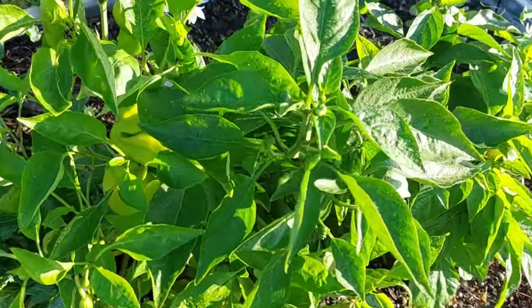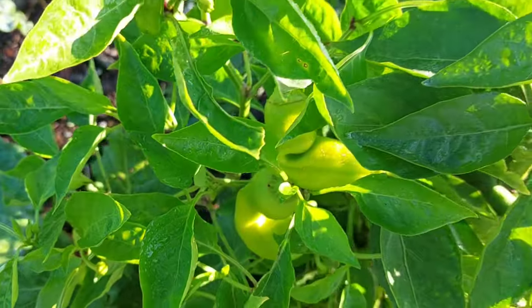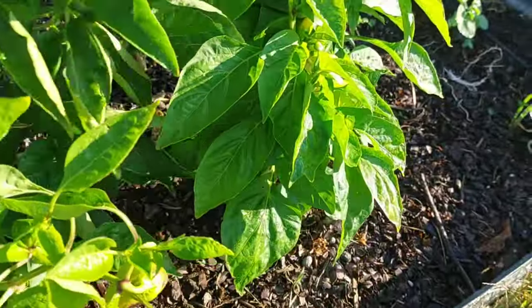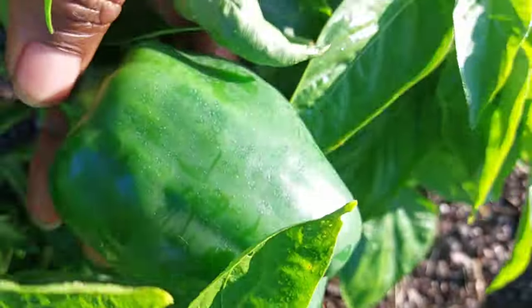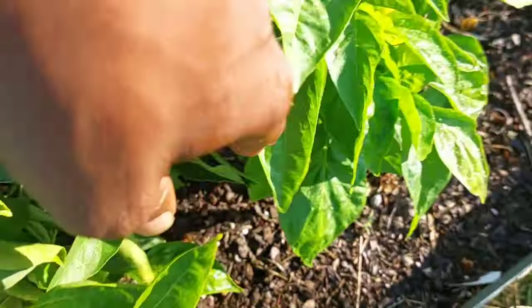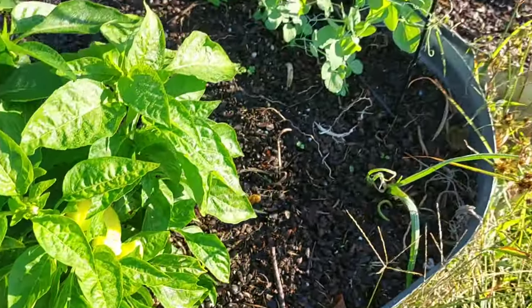And we still got some peppers out here. They took forever to get going, but these banana peppers are looking good. I got a big bell down here. Big bell. I think these are banana peppers too.